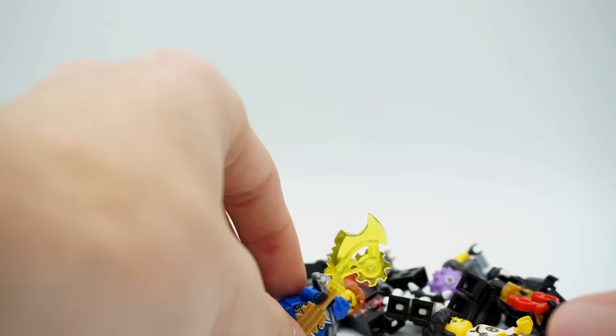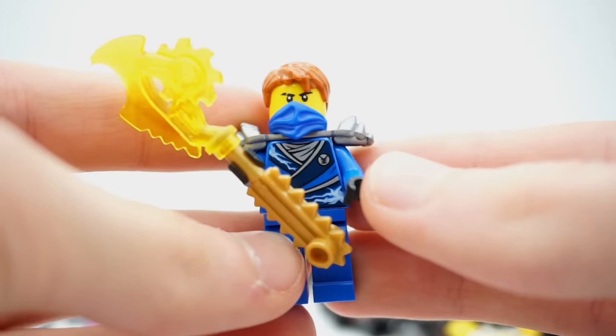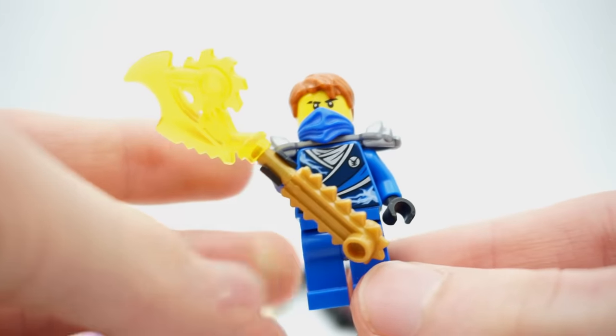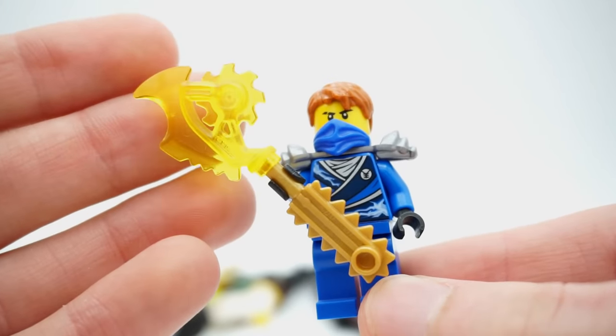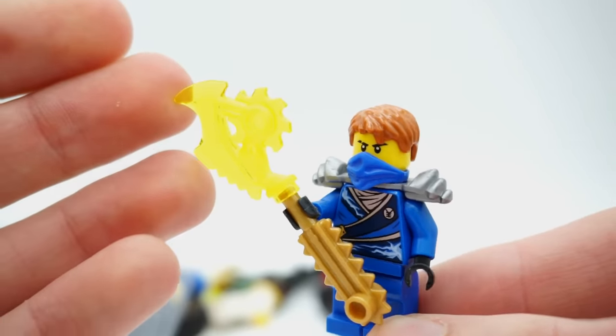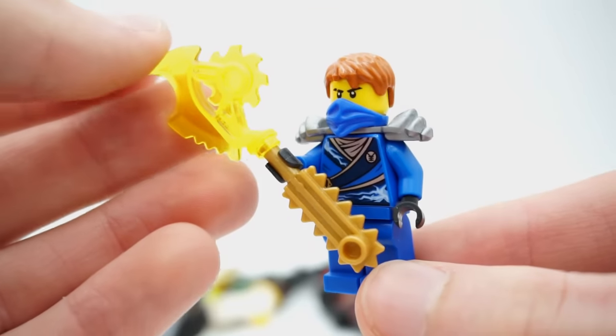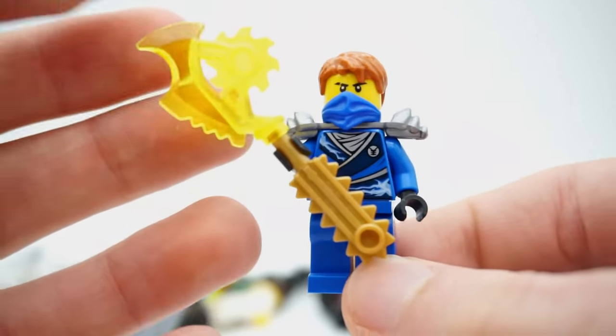Pretty cool. Alright, well, I see an interesting minifigure back here. You guys probably do too. This is the rebooted J minifigure. And we even got the Technoblade. That was nice of him to include. These are some really cool weapons, these sort of transparent pieces that go on top. And I really like these. These look really, really cool.